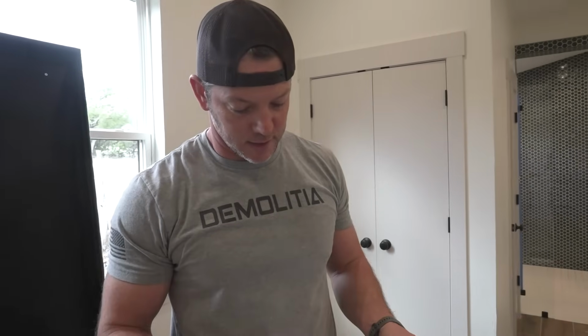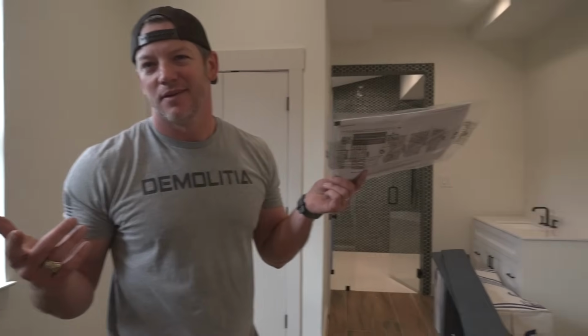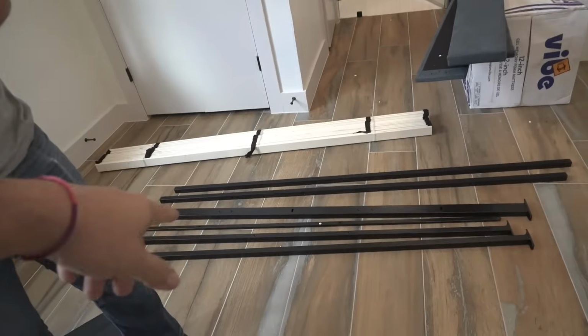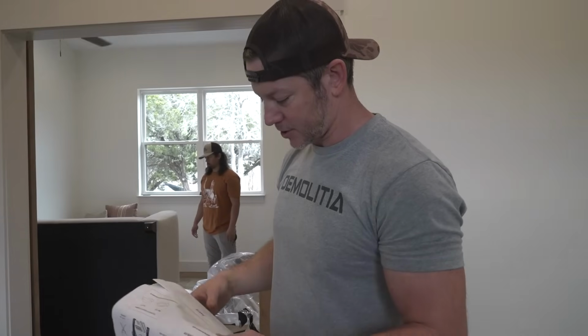We got a king size bed. Do we need this? Those? Yeah. I can build anything, 100%. Pretty self-explanatory. I'm just going to open it just in case. Look, it's got letters: A, B, C, D, E. You probably just go in order of the letters. It'd be funny if we actually built it that way. Let's see if the first thing we need is actually A.